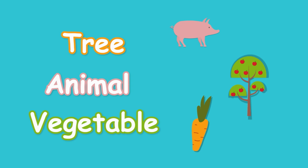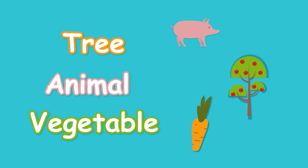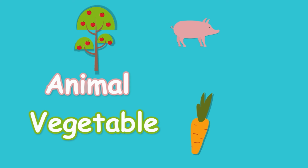Okay, friends, let's see if you can figure this one out. There are three words here. Tree, animal, and vegetable. And there are three items. An apple tree, a pig, and a carrot. Now, let's see if you can match the word to the item. Which one of these items is a tree? Yes, that's an apple tree.